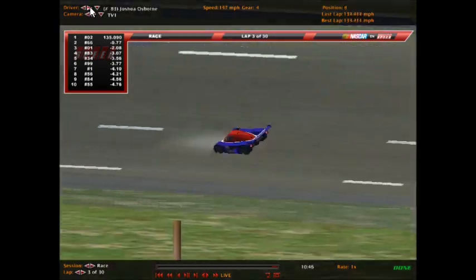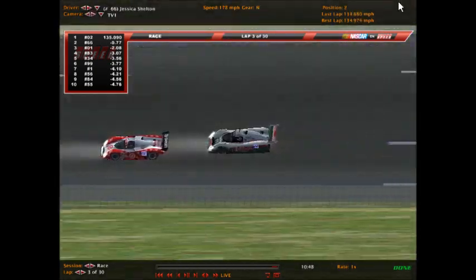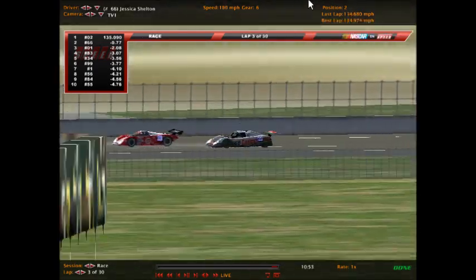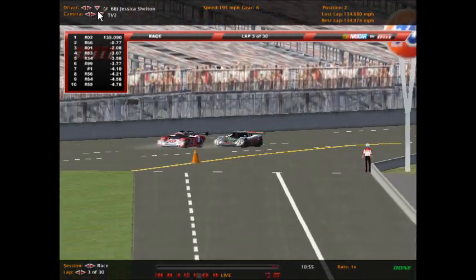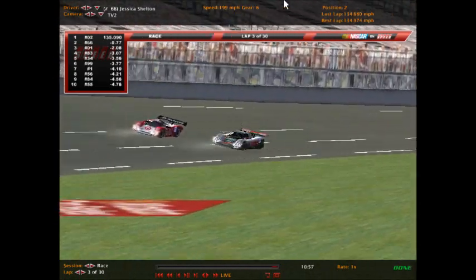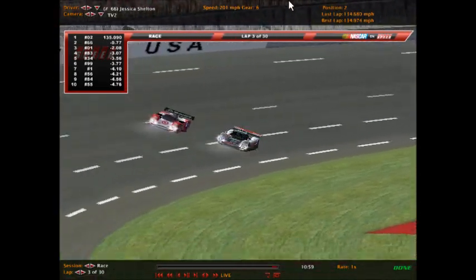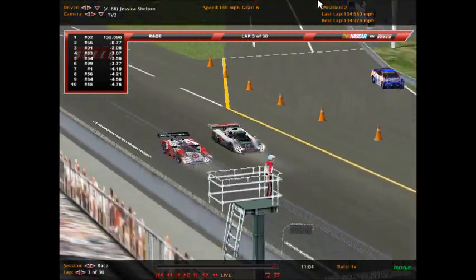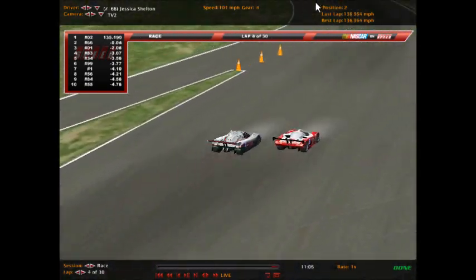And actually, we have a battle for the lead about to develop here between Gardner and Shelton as they come off what would be NASCAR turn 4 at Talladega. Shelton is on the low side of the track, the Target on the outside, the Castrol team on the inside, as they come to the start-finish line. Who leads this lap? I think it's going to be Gardner, maybe by just a foot. Yes, it was.